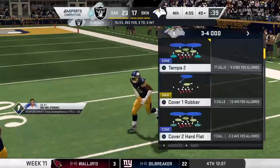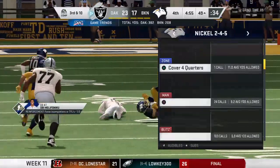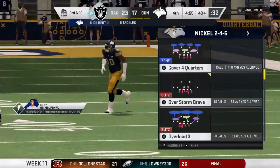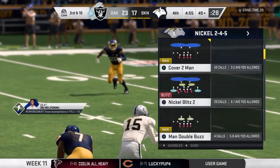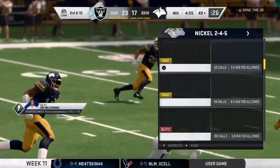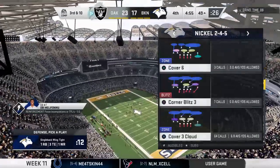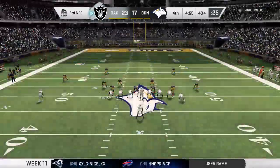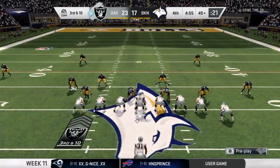A 2nd down pass play there, but it's incomplete. The positioning here is key. As a defensive back, you're taught 99% of the time, make a play on the football. But in this case, making a play on the man was all the difference. That's what forced the incompletion. An incomplete pass on that last play, and that means they'll need to come up with something here on 3rd down.